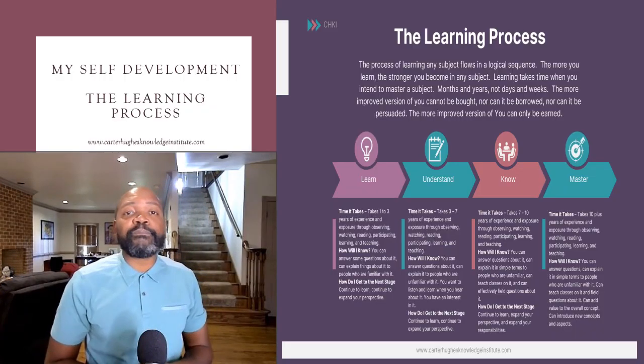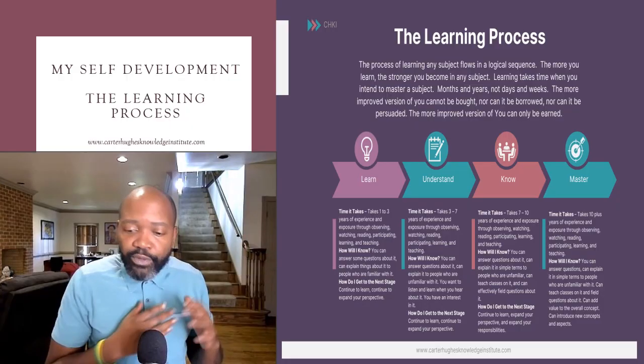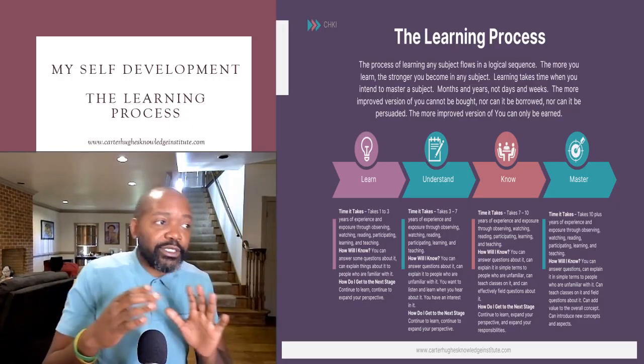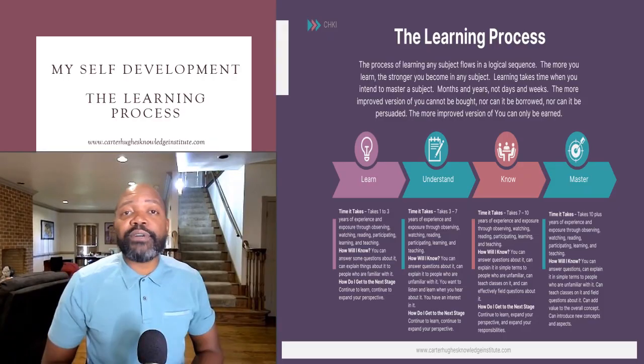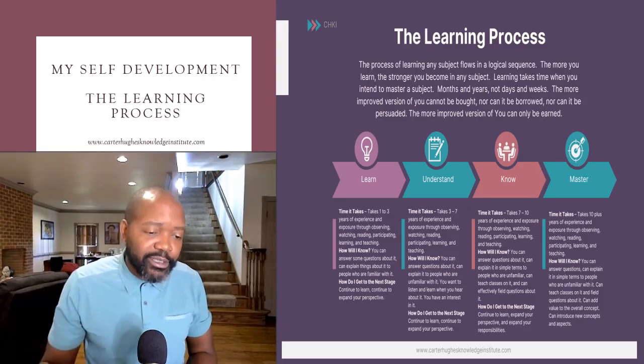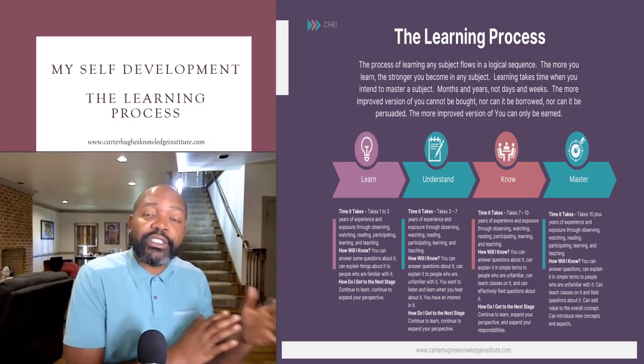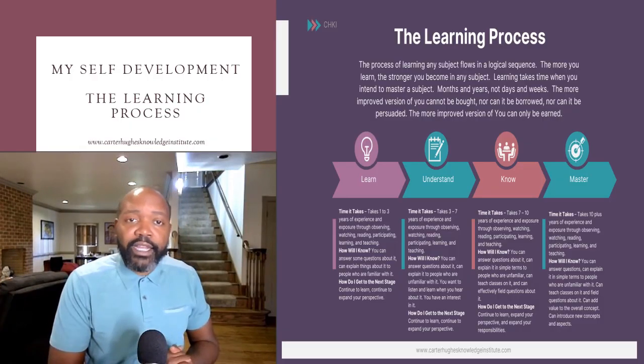That's a big one. To not be able to see it only from your role, but to also be able to see it from other roles, right? To see how it's benefiting the different parties involved. Expand your responsibilities, expand your perspective. That's how you get from one stage to the next, right?